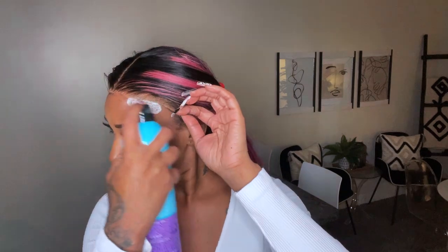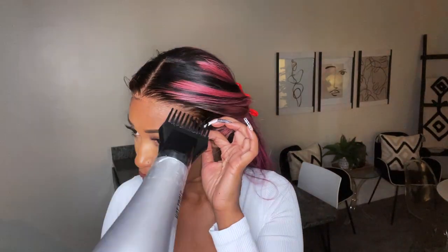The color is everything to me. Everything. But it is called a purple highlight wig. I wish they would have just named it pink because it's giving pink. But nonetheless, still a pretty wig. And as far as the quality, do y'all see how silky this wig is? Like, it didn't take me nothing to straighten this wig.